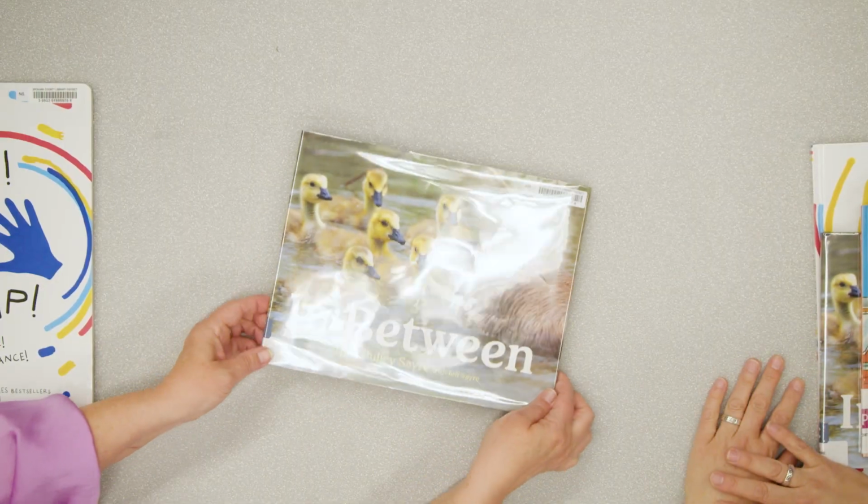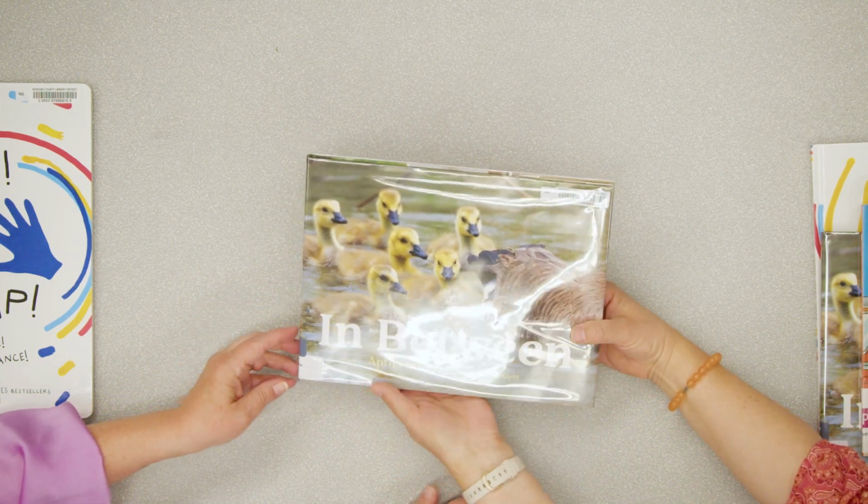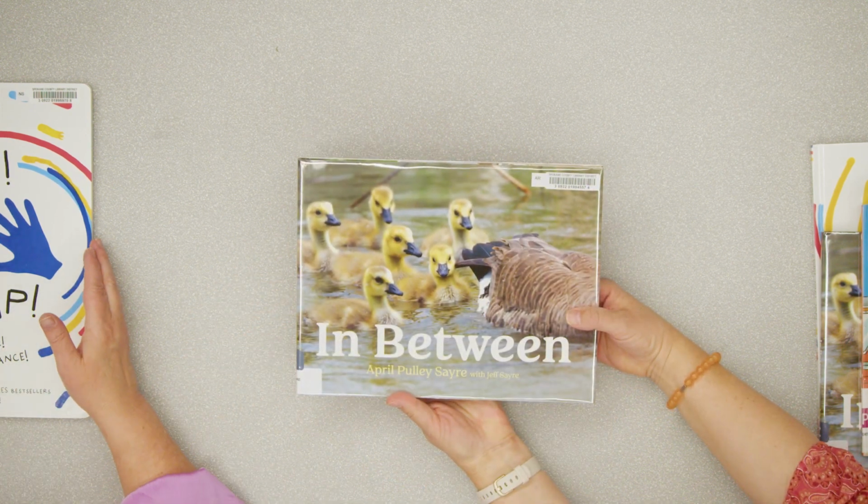Oh, this one is beautiful. This one is called In Between. I'm going to hold it up. Do you want me to hold it while you... Yeah, this is In Between by April Pulley Sayre with Jeff Sayre.